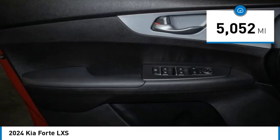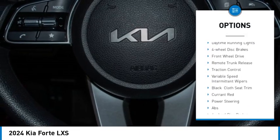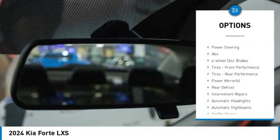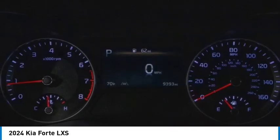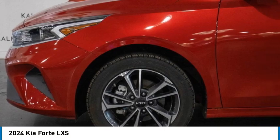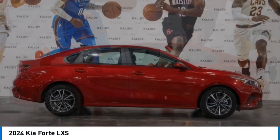Here are some of this vehicle's great options: aluminum wheels, brake assist, stability control, tire pressure monitor, daytime running lights, four-wheel disc brakes, front-wheel drive, remote trunk release, traction control, variable speed, intermittent wipers. Drive away with a great deal on this vehicle. Call or stop in today.